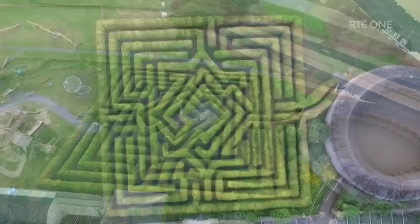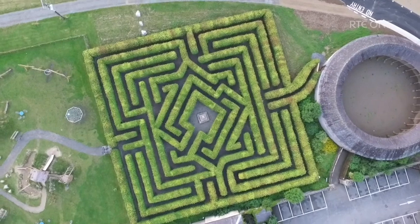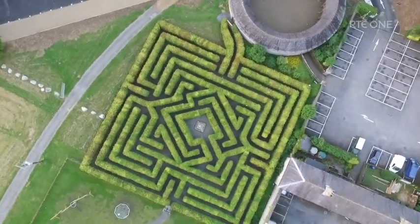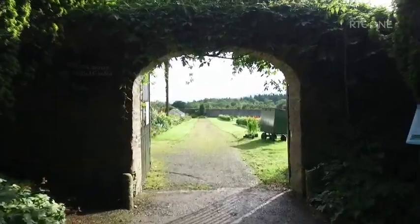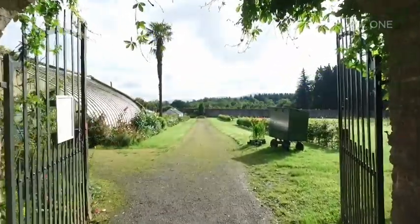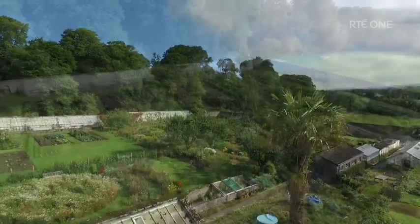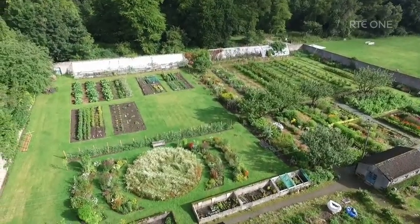And one of my favourite features is the beech maze. Oh, the maze is good. Oh, it's fantastic. It's fascinating. My son loves that maze. It's 2 kilometres long. It's hard to believe, isn't it? 2 kilometres long? Yeah, absolutely. And the 18th century walled garden will give gardeners so much to inspire them for their own gardens.